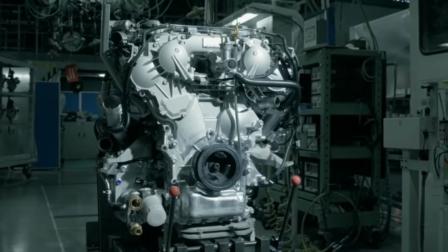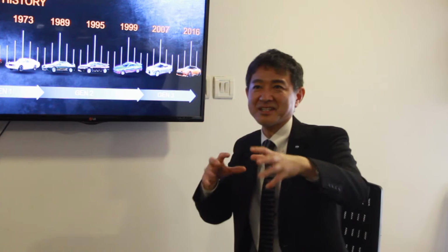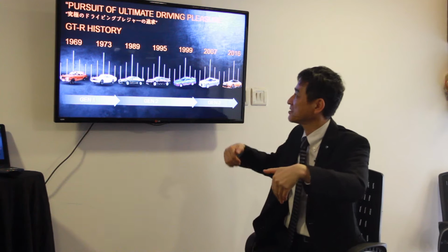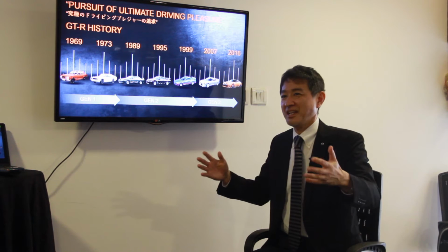We put some transmission on the back side with a differential gear. So we separate the powertrain into a front section and a rear section. So each weight on top of the tire grabs the road as much as possible. This is the first concept for the GTR, starting from 2001. So the engine, the transaxle, so many solutions changed, but everything is for the ultimate driving pleasure.